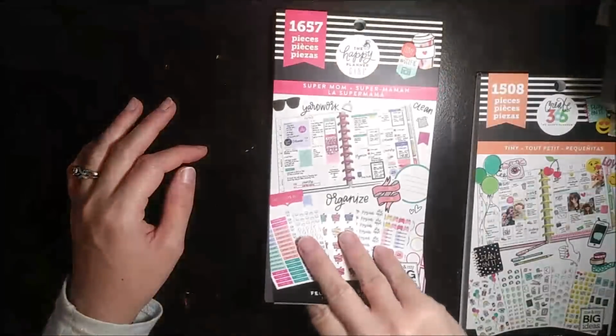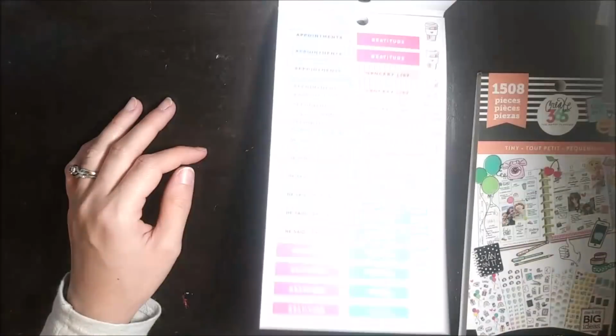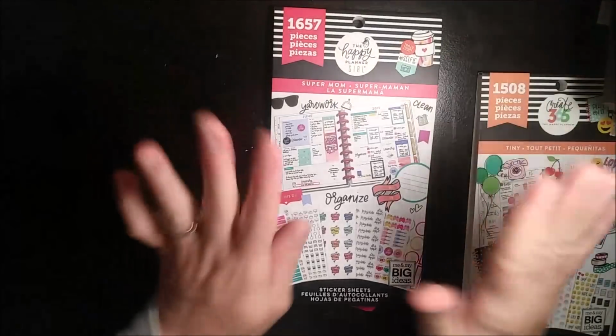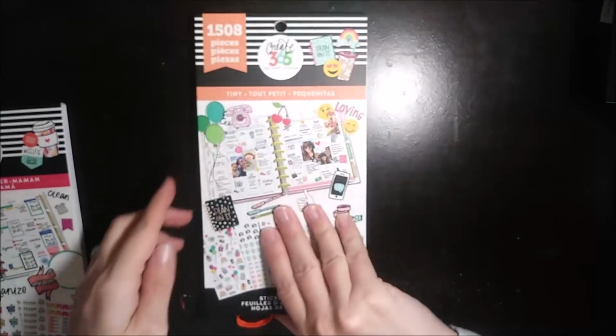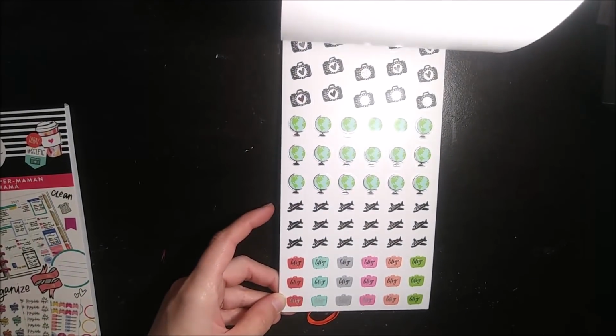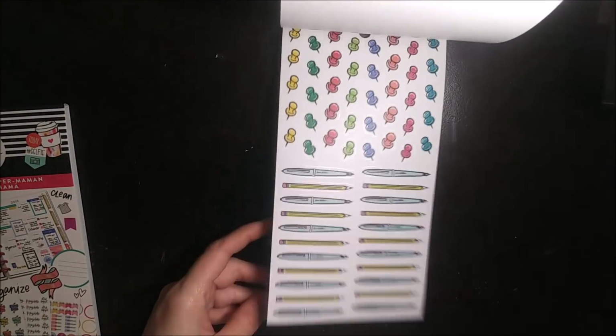These icons are adorable. So yeah, there's those. Look at how cute the coffee cups are. Okay, and then I got the tinies. And the tinies are just more of the same. It's really cute icons that I can just use for layering. And I love them.